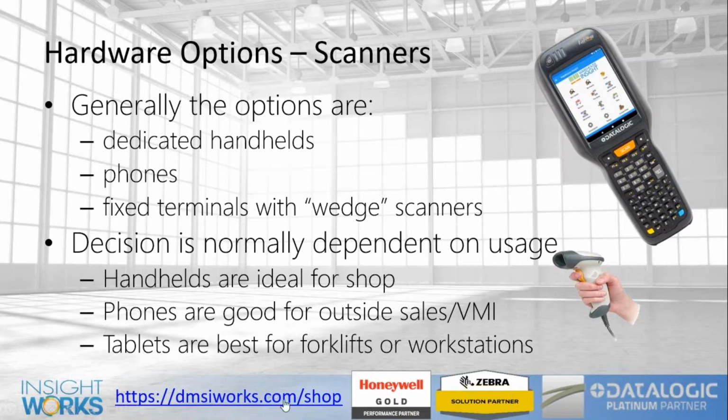Okay, and again, you can go to our website and check out, we've got a mobile device buying guide, a whole bunch of goodies on there to figure out what kind of device you need. You can get the hardware off there, or you can call us if you need a quote on the hardware, especially if you have multiple devices that you're after.